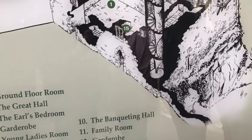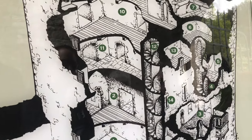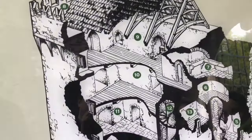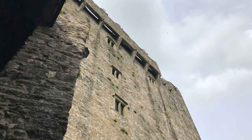The walls at Blarney at the base gradually slope inwards as they rise. This makes the building more stable, but would also have helped with defense. When an object was dropped from the top, it would bounce off the wall on the way down and fly outwards into the enemy.